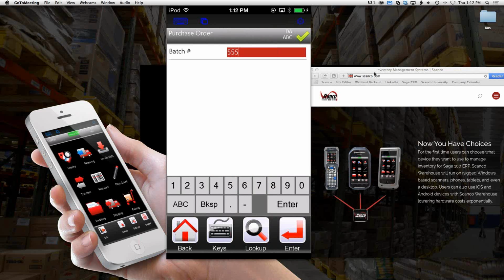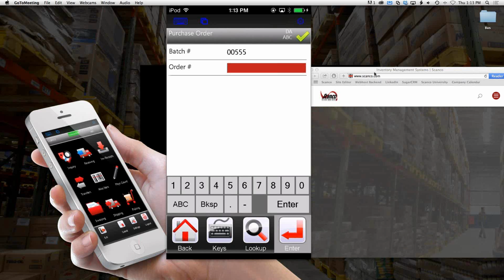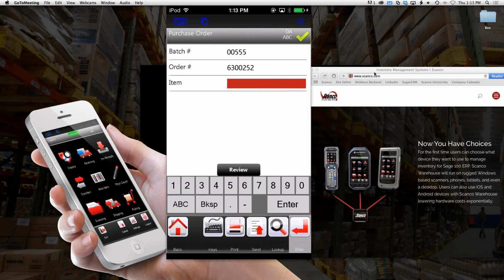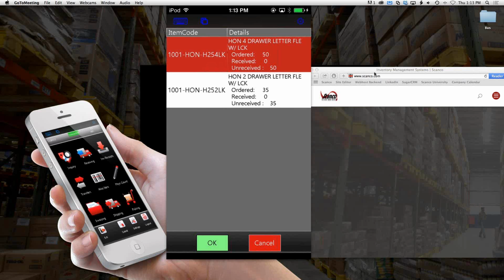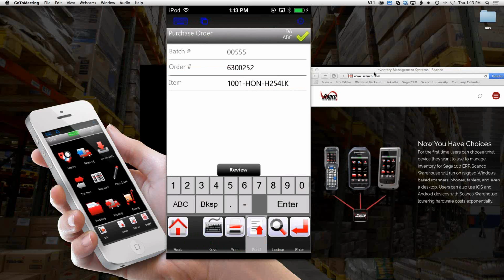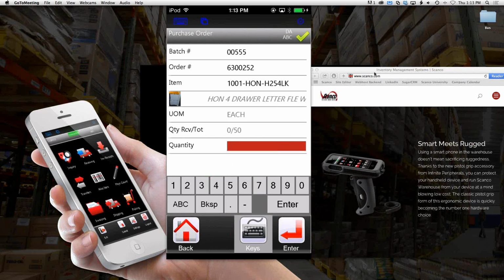I'm going to run through, enter my batch number, and you'll see that as I enter information here into the screen, it's going to prompt me for all of these items. I do have everything barcoded here on my desktop, so I'm going to scan the purchase order. Now it's going to prompt me for the items to be added in, and if I go to a lookup, it's going to tell me which items are on that order and which have been ordered unreceived and which have been received. So I'll go ahead and scan in the UPC of these items. We'll see a picture of the item description, and it's going to prompt me for a quantity. We'll go ahead and enter 50 here.